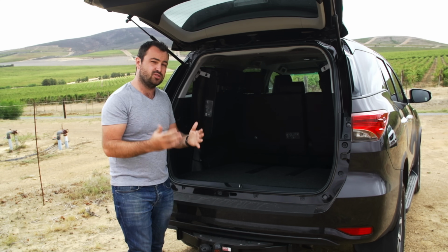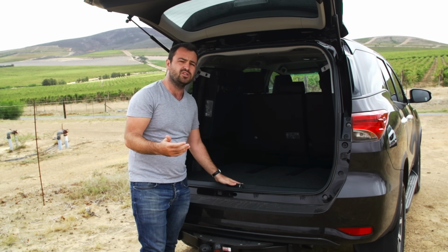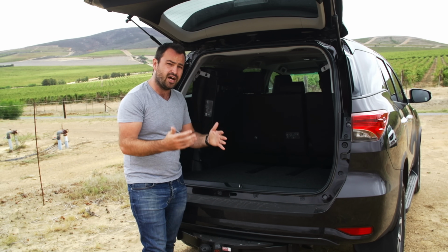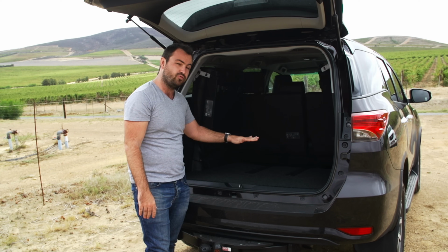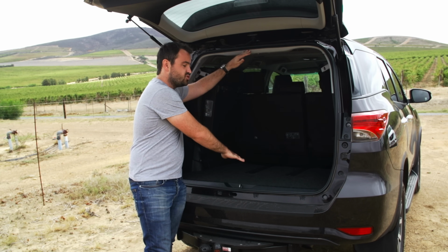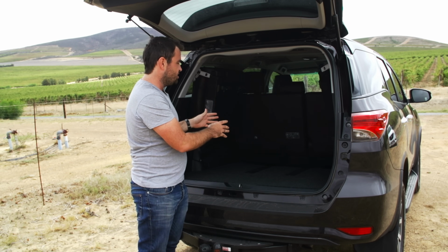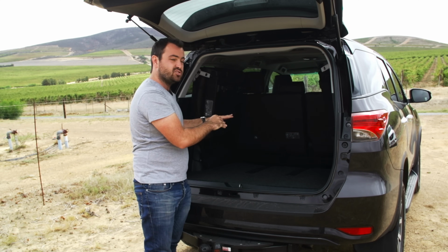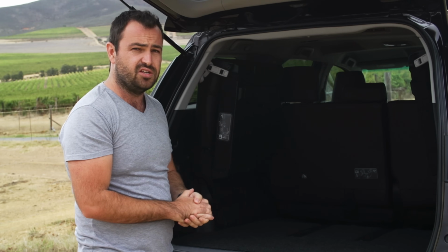Now, the alternative to this is that you can fit the third row of seats into the floor of the boot, and that's how it is in the Chevrolet Trailblazer and Ford Everest. However, the downside of that is that it loses a lot of height in the boot area. It raises the boot floor quite a lot, and that means you lose a lot of vertical load space. And this is where the Fortuner really shines. It actually offers a hell of a lot of vertical load space. You can throw loads of things in here before you get up to the level of where the back of the seats are. That being said, it can be a bit of a faff to get the seats into place.